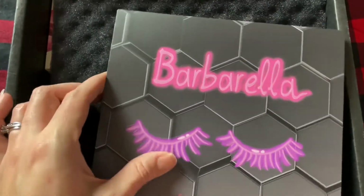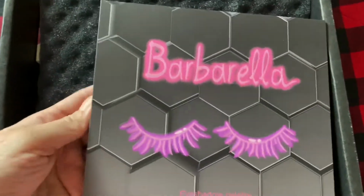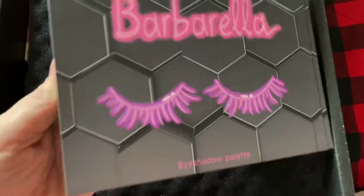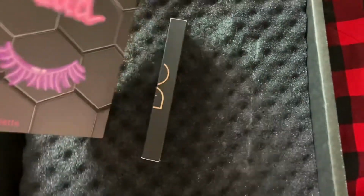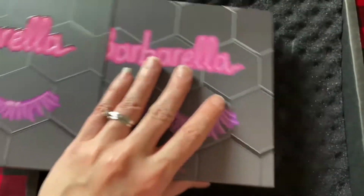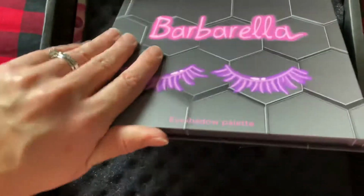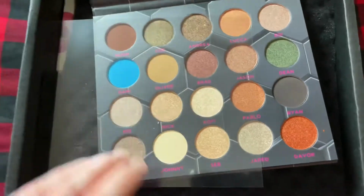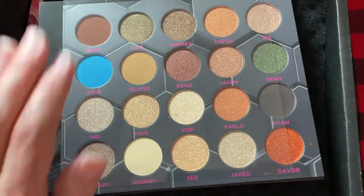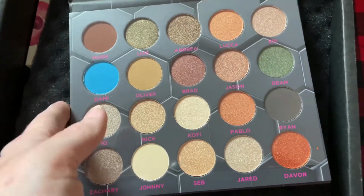All right, so this is the Barbarella eyeshadow palette. Kind of a honeycomb vibe here with that, what is that? 80s? No, it's not 80s. I don't know. That vibe. Club. It's like a club. All right. One-handed, guys. Oh, that's interesting, there is a mirror. I'm not going to show it to you. Oh, they're named after boys.